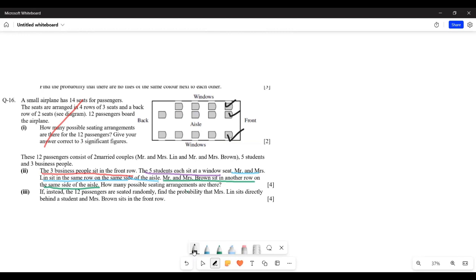Sorry, it's not 3 factorial. It's not 3 people sitting on the front. It's one person sitting on one of these 3 seats. So there's one person who has to sit in any one of these 3 seats. One person available for 3 spots. So it's going to be 3P1 and not 3P3 like I incorrectly said earlier. So it's going to be 3P1.